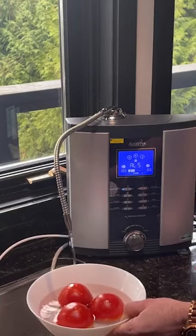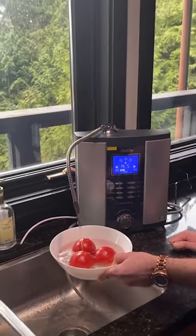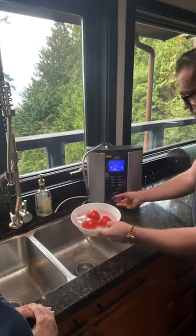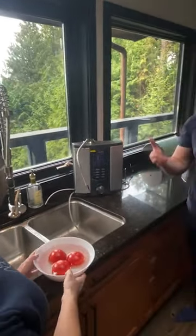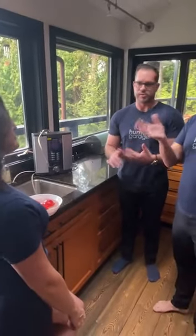Someone had a question about rainwater. Is rainwater hydrogen-rich? What's the level of hydrogen in rainwater? Well, today it's hard, because of all the stuff in the air, the geoengineering that we're doing. I can't really trust rainwater as much as I would like to. So you still need the filtration.